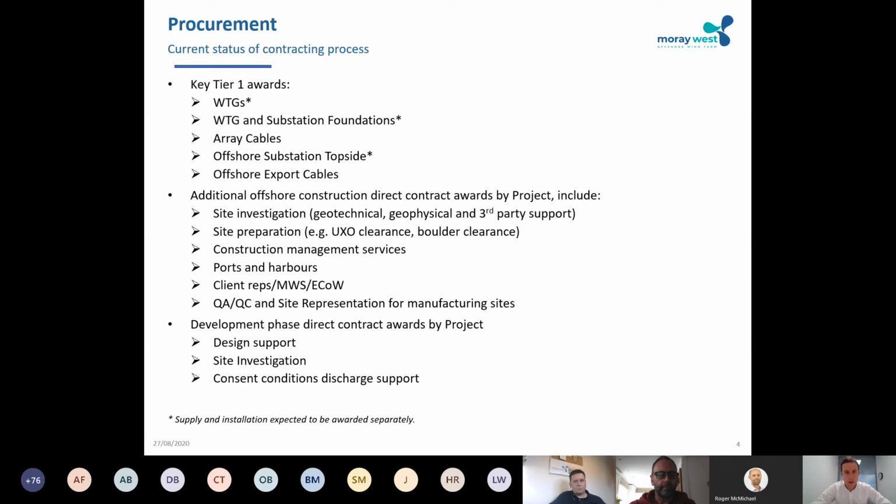In addition to that, for the construction phase, there's a whole host of contracts that we would expect to award directly ourselves. So site investigation, post-financial close for geotechnical, geophysical, and also contracts for third-party support, QA/QC, ground modelling work, and just general consultancy would be a whole range of contracts that we would award directly ourselves.